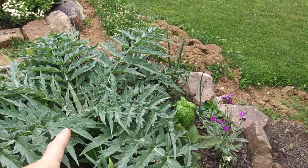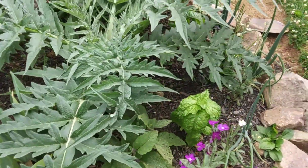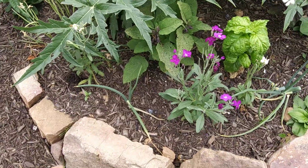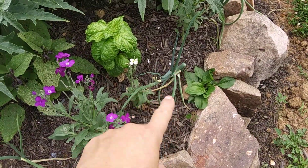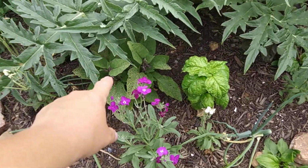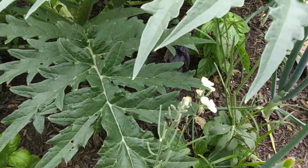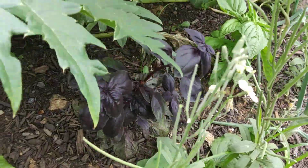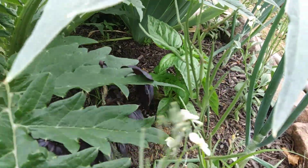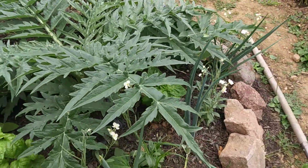There's another artichoke. It's a monster. I might have to trim it because it's taking over. But just to show you that this is actually a potager, I have onions in here, mixed with flowers, and more basil, and more eggplant, and there is some purple basil under this leaf that is in the way, and more green basil there, and then over here. And so this is another rock wall that I built.